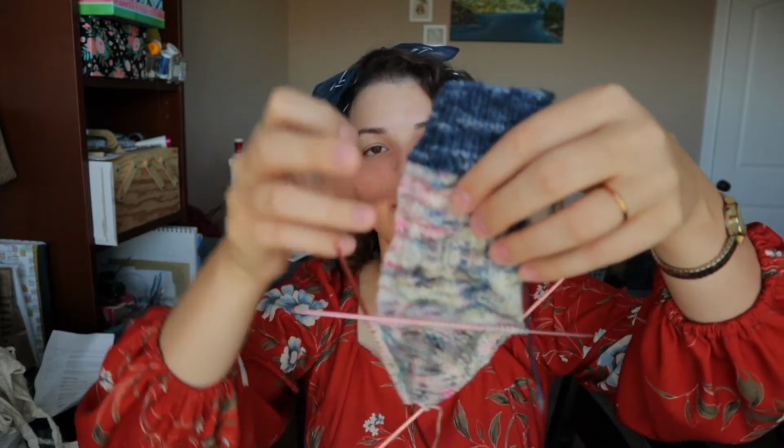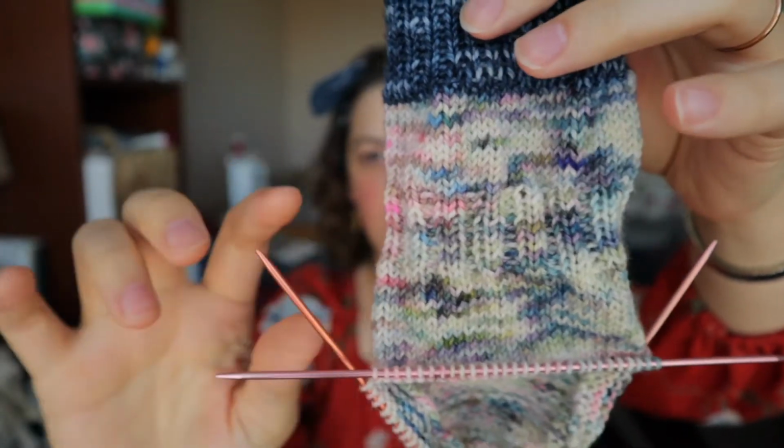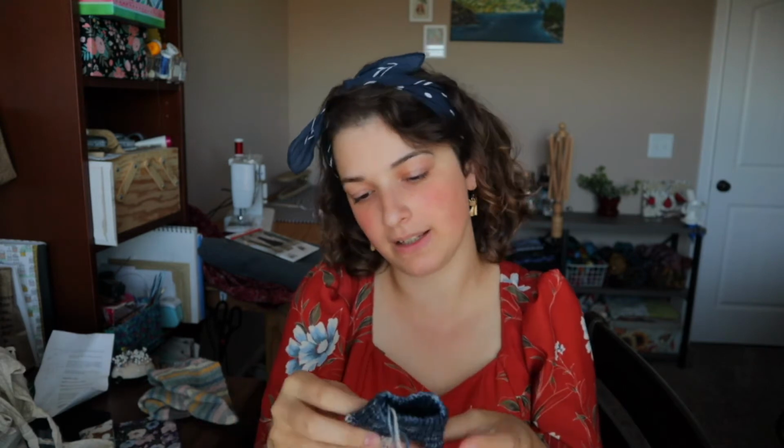So this is a mostly vanilla sock that I have put a little bit of 2x2 ribbing on the cuff. And then when I get down to the foot of the sock, I'm going to have a band of 1x1 ribbing that goes around about the middle of the foot. And I'm really excited about it. I think it's a fun departure from just a basic vanilla sock, and I'm curious to see how it's going to fit.